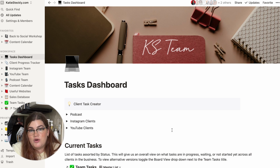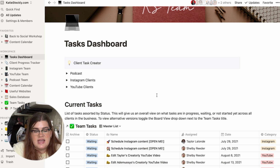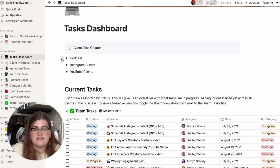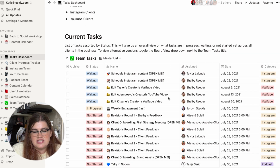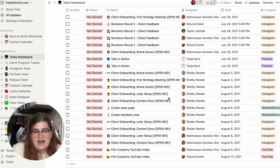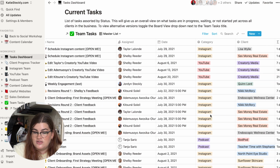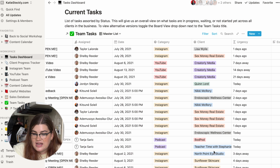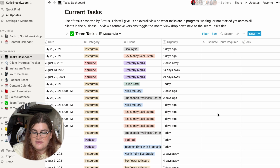So this is basically what we use to create all of our tasks for the teams. We have podcast, Instagram, and YouTube related services. And so the different account managers on my team will come in and create tasks for their particular project they're working on and then assign them to the rest of the team members. So you can see this is basically the full database here, and it's just organized by status. You can see that we've got an assigned column, the date that it's due, the kind of work it is, the client that it's for, and then urgency, basically when it's due. Another way of saying that.